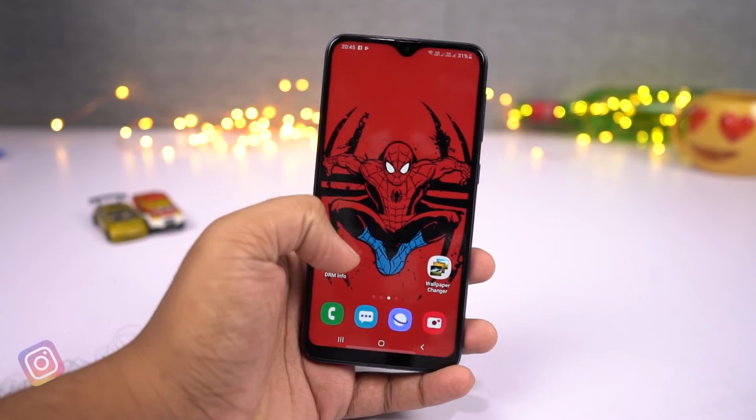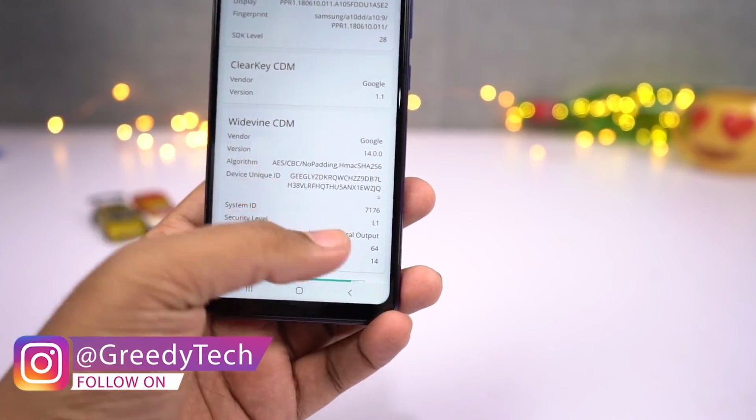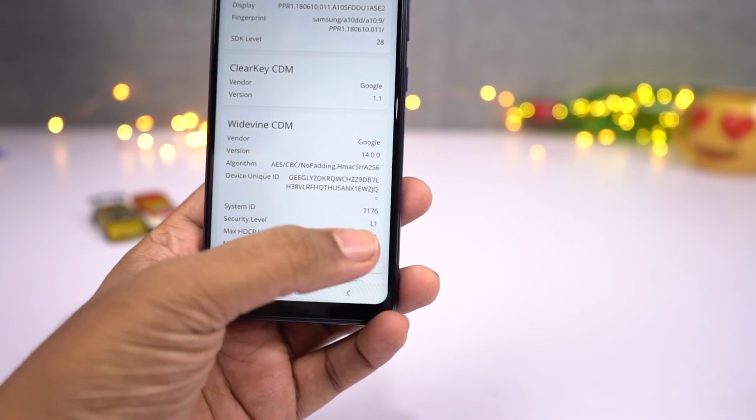Now going on next, this phone also has wideband L1 support. That means you can stream high definition videos from Netflix and Amazon Prime on this phone. This is kind of a big deal if you watch a lot of video content on your phone.